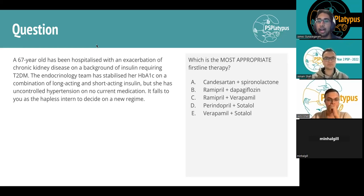Something like ramipril and verapamil is not unreasonable in the community. Candesartan spironolactone, that's more to do with heart failure, and she doesn't really have heart failure. At least maybe she does, we don't know that from the stem. Perindopril plus sotalol would be a bit of a weird regime to put someone on straight ahead. Verapamil plus sotalol, I'm actually not sure if sotalol is cardioselective or not, but if it's not cardioselective, then that is a big no-no. So in simple terms, in a case where you have a patient who's diabetic and needs some hypertension meds, that's when you get to pull out your SGLT2 because that's a solid indication for it.